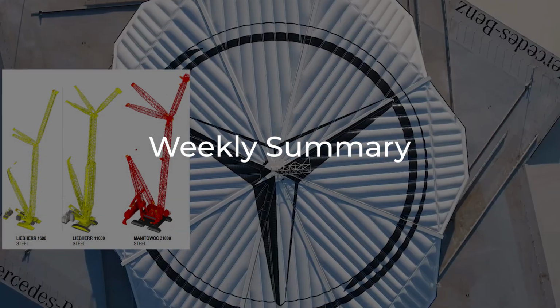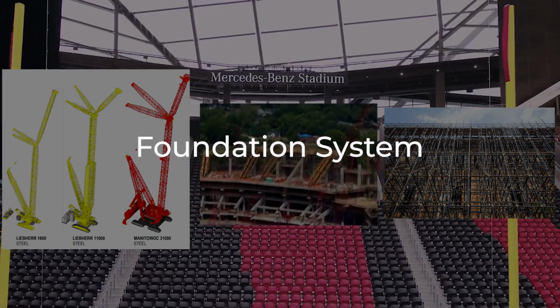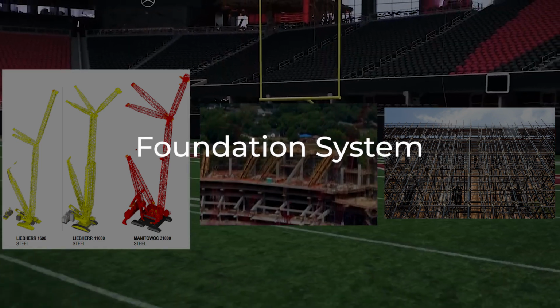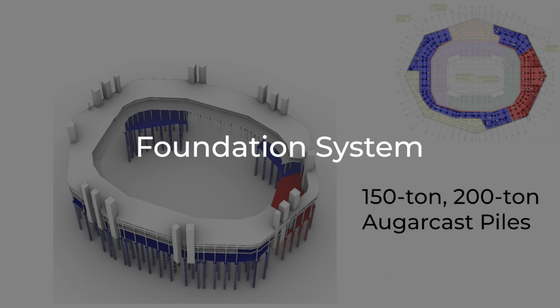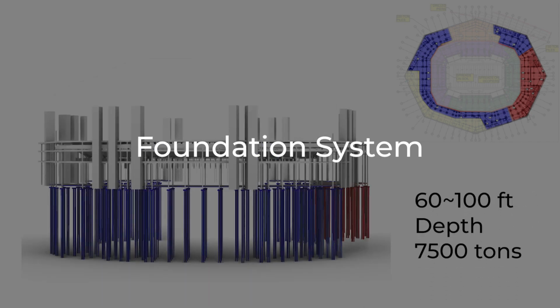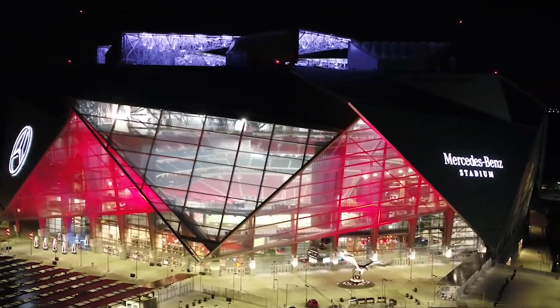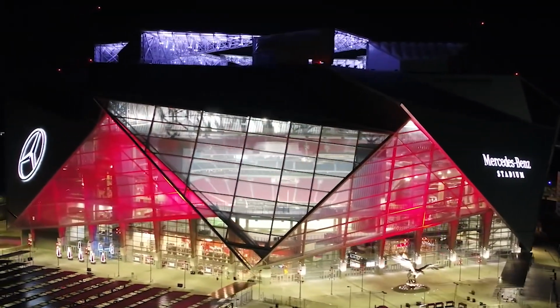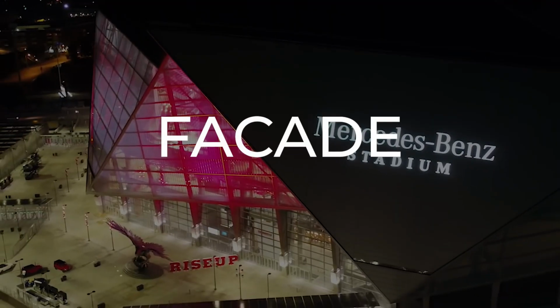Today we turn our attention from the ground up. In our last presentation, we explored the foundation system of the Mercedes-Benz Stadium and examined how it anchors the massive superstructure above. That discussion set the stage for understanding what comes next. This time, we move above ground to one of the stadium's most visually striking and structurally sophisticated systems, the facade.